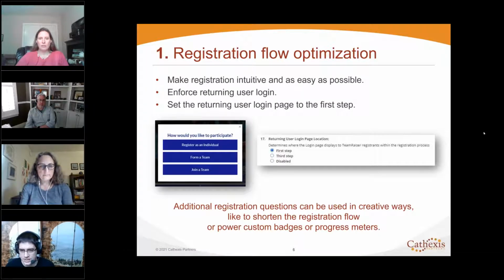So to set the returning user login page to the first step, you want to navigate to edit event options, edit your advanced options. You want to define your miscellaneous options and then choose returning user login page location and just select the radio next to first step, as we can see in the picture here in the slide.